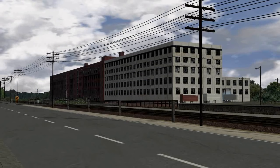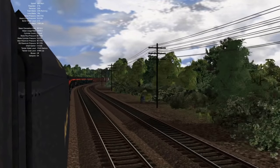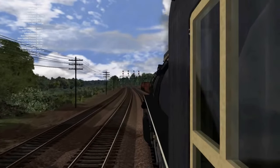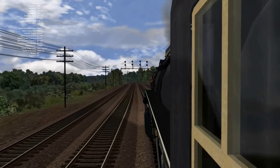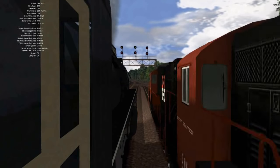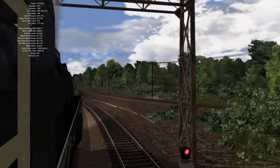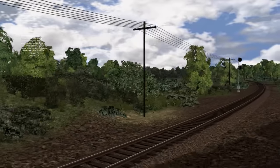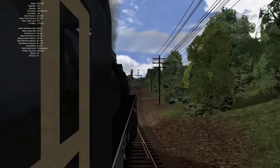So now we're about to come into the town of Windsor Locks with its station on Main Street. Windsor Locks was the town that my family was living in when I was born, so my first 5 years, that's where I grew up, before we moved up to the house in Enfield. And if we look up there, that is the Suffield branch. That curves around and heads up to both the town of Suffield and over to Bradley International Airport.